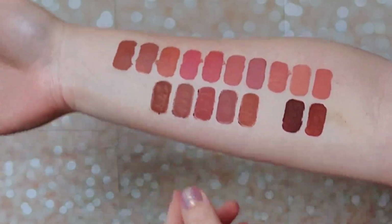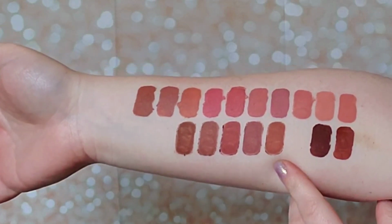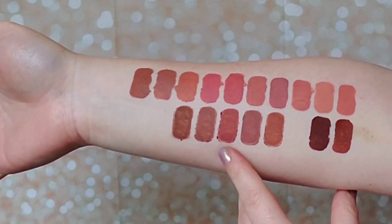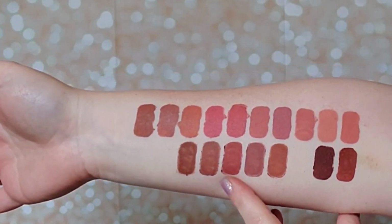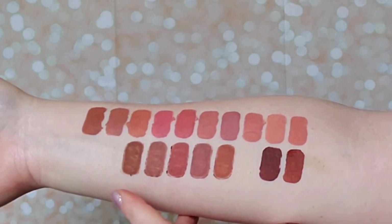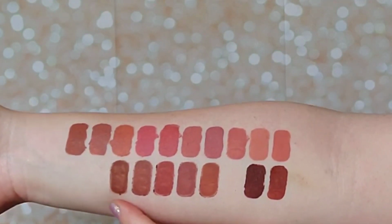Then with the liners that I was able to get, this is the shade Coffee Cake, which is like a brownish undertone nude. The next shade over is called Bourbon, and that's like a purple undertoned nude. The next shade over is called Praline, and that's like a reddish pinkish undertone nude. The next shade over is called Hot Tea, and that's like a purplish brownish undertoned nude. And the last shade is called Toasty, and that is a brown undertoned nude.